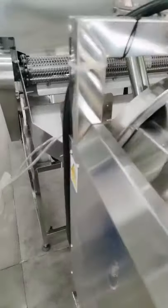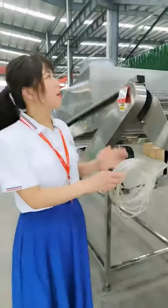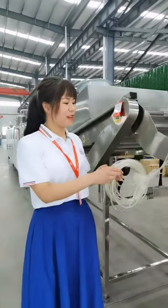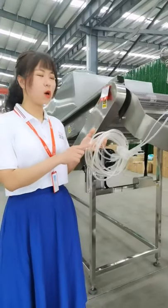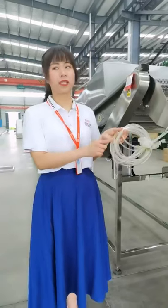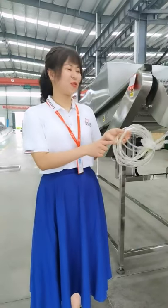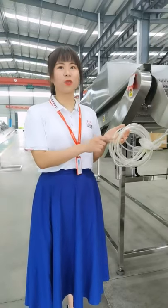For this machine, I just introduced the powder flavoring, but this machine is multi-function. It can also use this pipe to spray in some water and liquid, the liquid type like salt water and also oil.